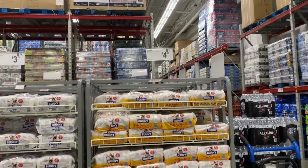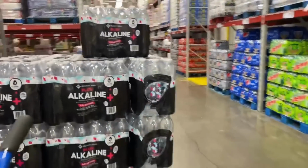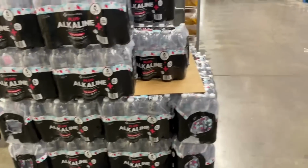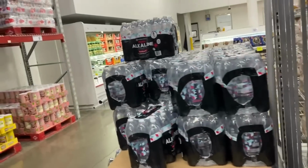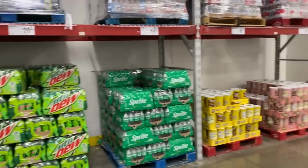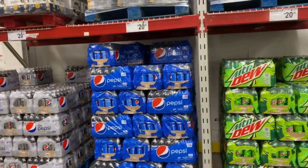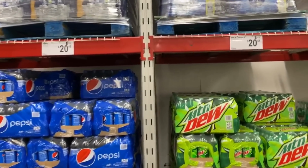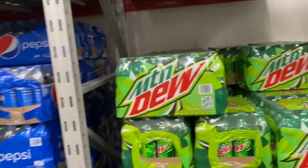And here's the regular sandwich Bunny white bread for $4.58. Okay. Yes, every time the snow is falling, look at this alkaline water here. It is cold outside. We gather around the fireplace. Okay. And a 1 liter bottle. Wow. Okay. All of the Cokes and the Pepsi, Diet Pepsi, regular Pepsi, Mountain Dew, they're $20.48 for a 20-pack, 24 ounces.